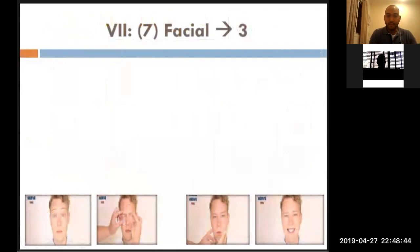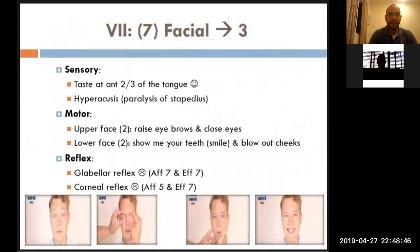Now we will come to the facial nerve. The facial nerve also carries sensory, motor, and reflexes. So, what is the sensory function of the facial nerve?